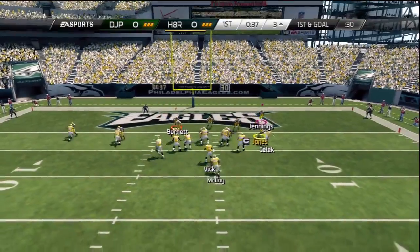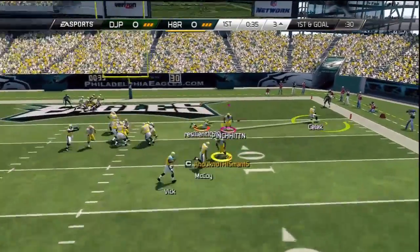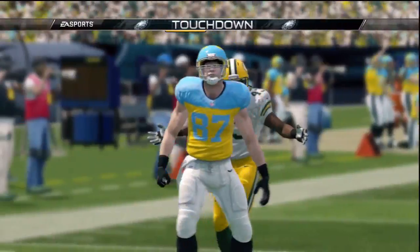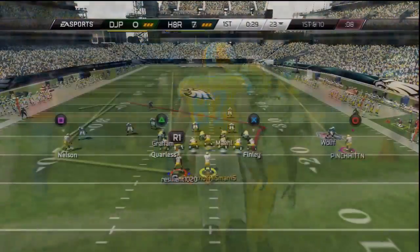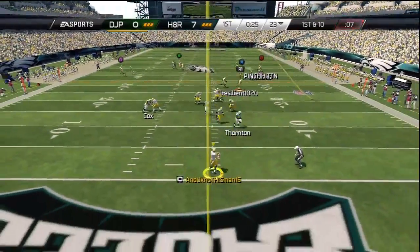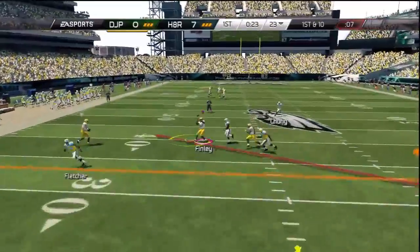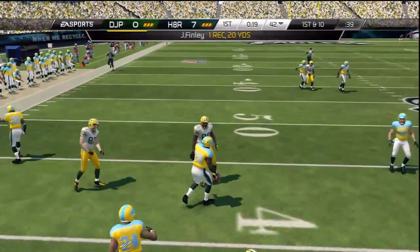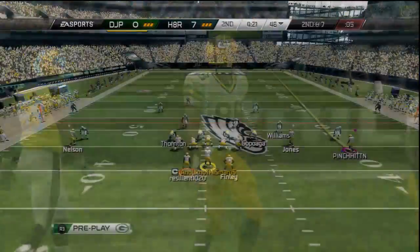Let's see how they back up the big play here. Looking for an open receiver. Eagles in for the score. 1st down and 10. Looking for a receiver on the left side here. He's going to be tackled right around the 42-yard line. Well, the way the rules are.